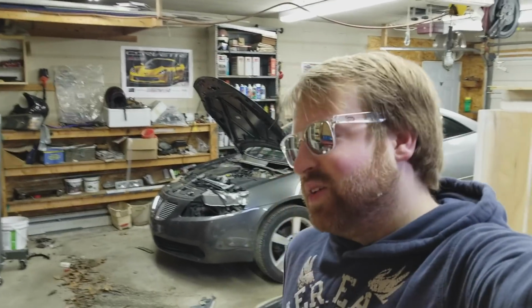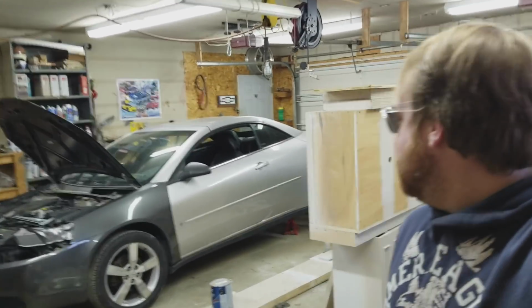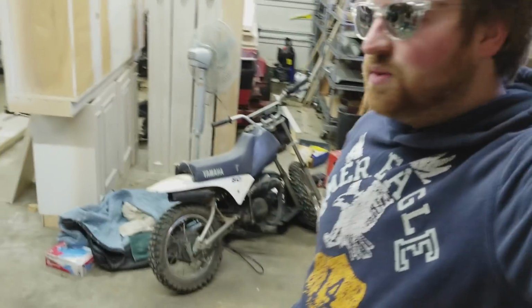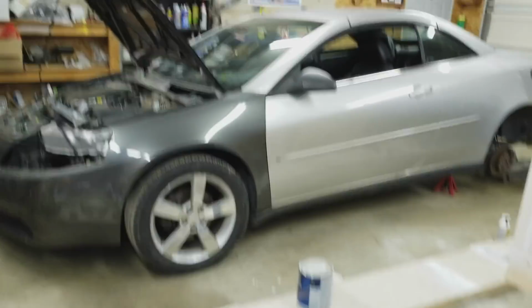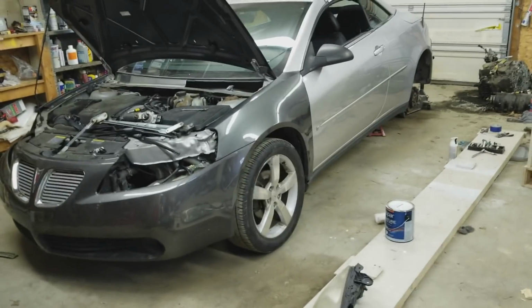All right, here we are in the garage. It is a mess. I mean, it's terrible in here. I got a whole cabinet thing, little YZ80 that doesn't run, and this bad boy. This is another 06 Pontiac G6. This one I bought as a project car because it had been wrecked in the front. I actually bought another G6 with this one.